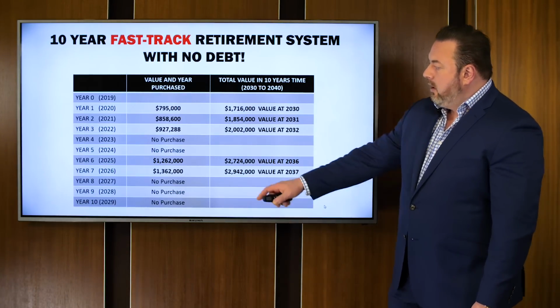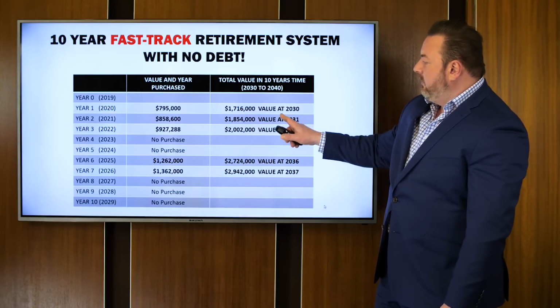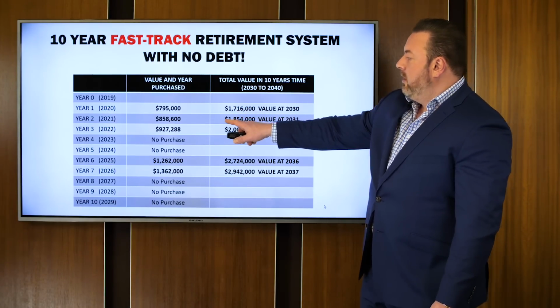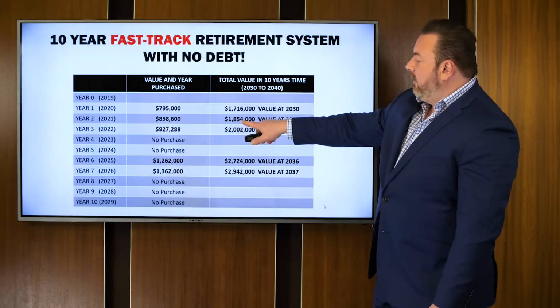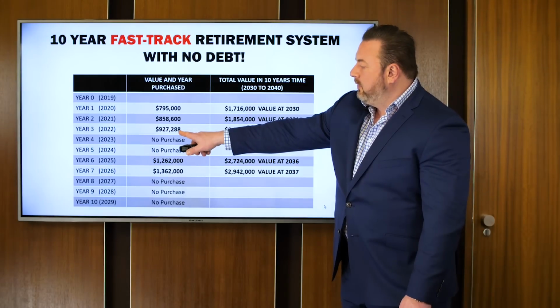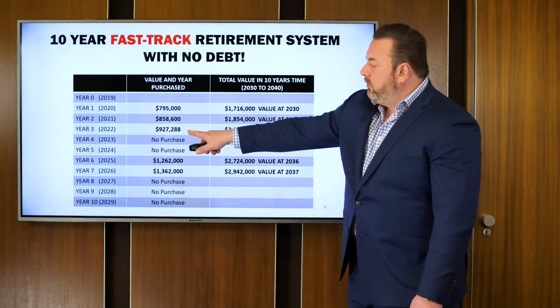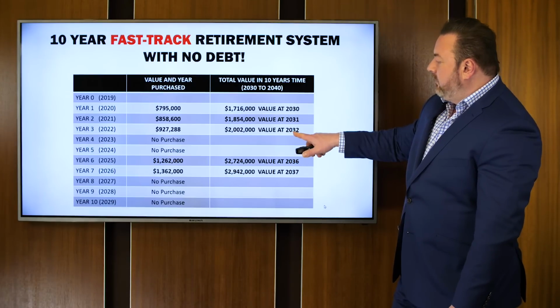Now, because they're growing at 8%, that property in 2030, 10 years later, will be worth 1.716. That property in 2031 will be worth 1.854. That's compounding at 8%. And that property will be worth $2,002,000 in 2030, just based on 8% capital growth.